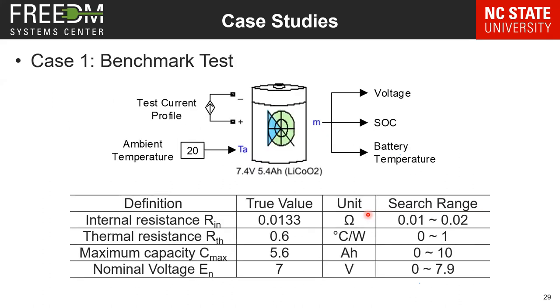The first case is the benchmark test. For this benchmark test, we got this battery model from MATLAB Simulink. For this model, they have four different parameters, so we can know the true value of each parameter. We also set up the search range of this parameter and let our algorithm search for the true value within this range.